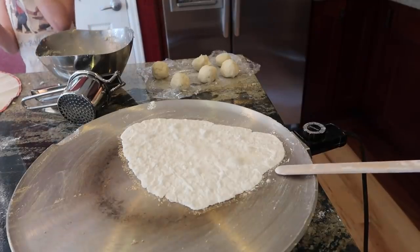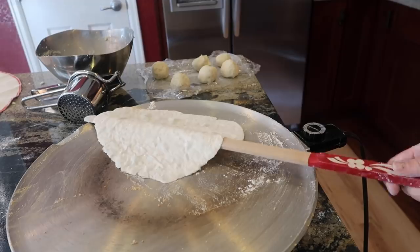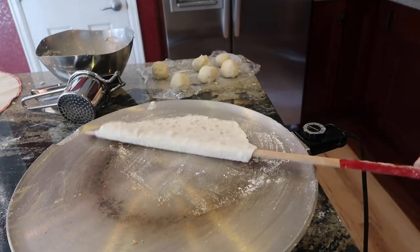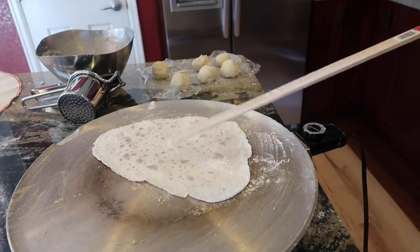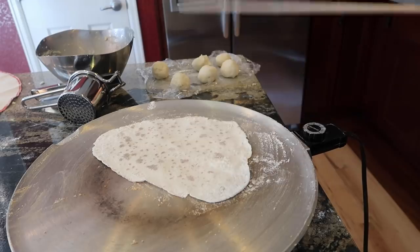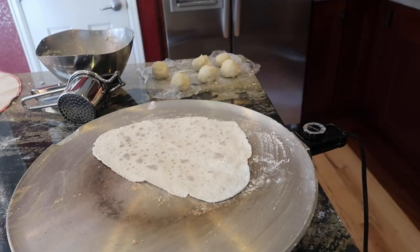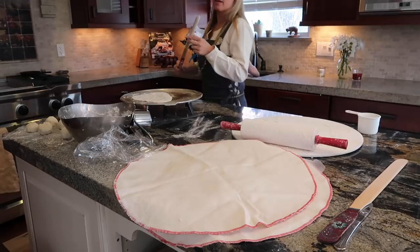Okay, so I don't know how long it's been on there. Maybe a minute to 2 minutes, something like that. And you just flip it and turn it again. You see those nice brown spots on there? That's kind of what you're looking for, those nice brown spots. Once you have flipped it, you really only need to put it on for just a little bit before it needs to go off, and then I'll show you what that looks like.